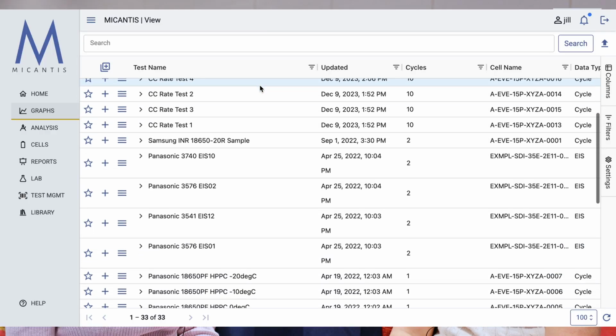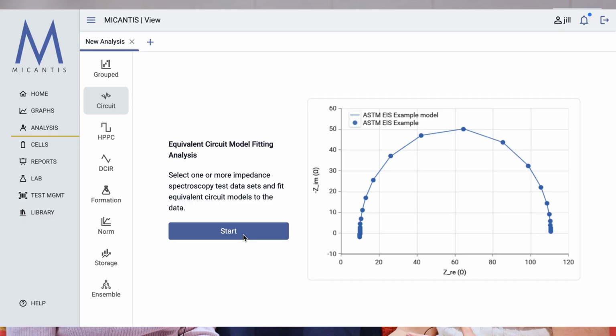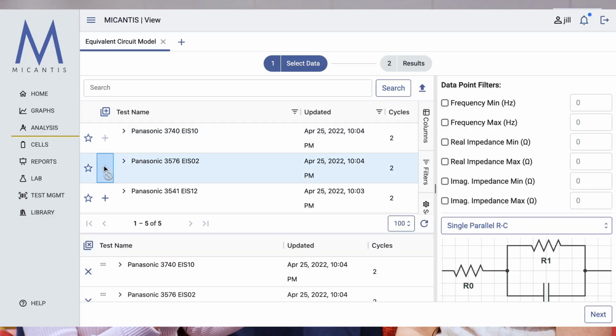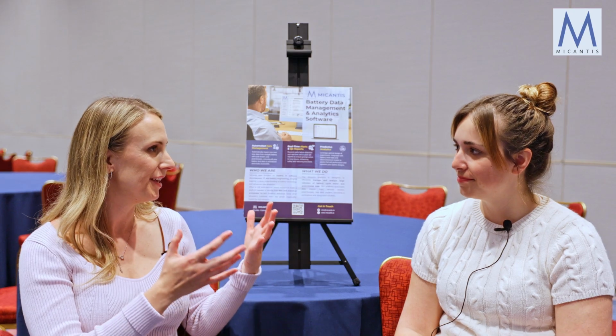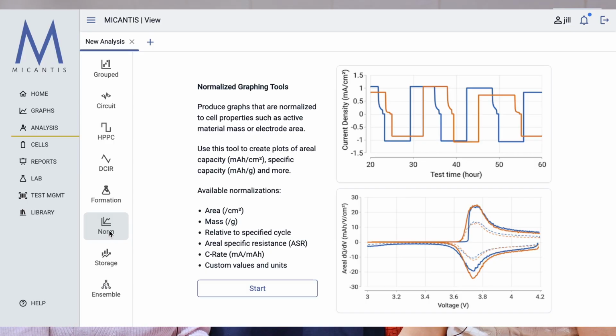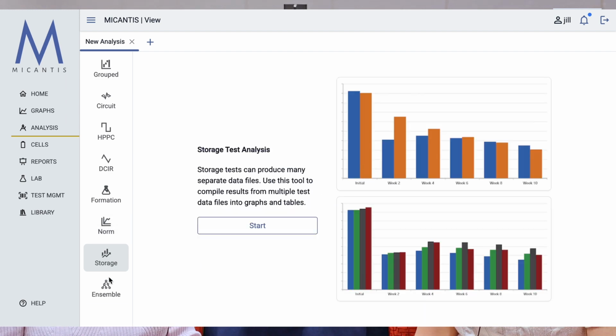What is Micantis? Micantis is a battery data analytics platform. It offers a lot of one-click analysis tools: EIS, HPPC, voltage versus capacity for many cells, really just helping customers with data accessibility. So it stores all the data from potentiostats and cyclers in one spot, like a unified data management platform. Exactly. It's really made to take the burden of data management, kind of having 20 different Excel sheets, off of the customer so that they can actually focus on data analytics rather than managing the data themselves.